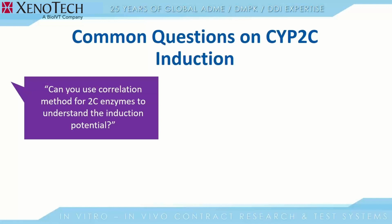That makes sense. Yeah, that does sound like a lot of work to do the relative induction score. How often for the 3A at least do we get asked to do that?